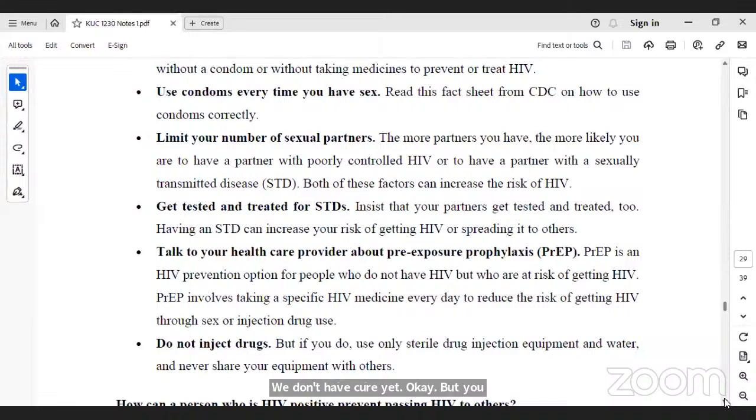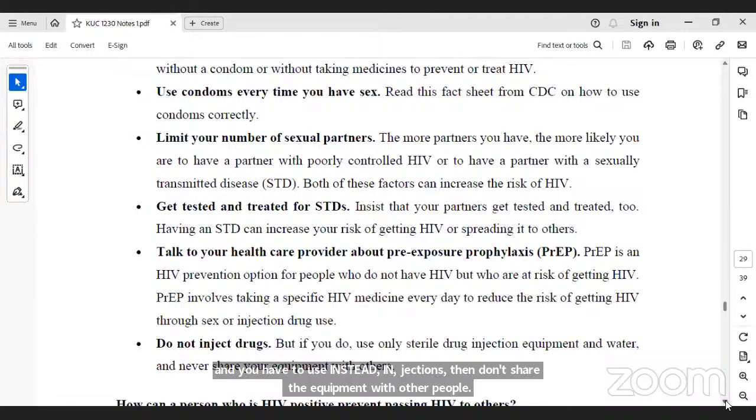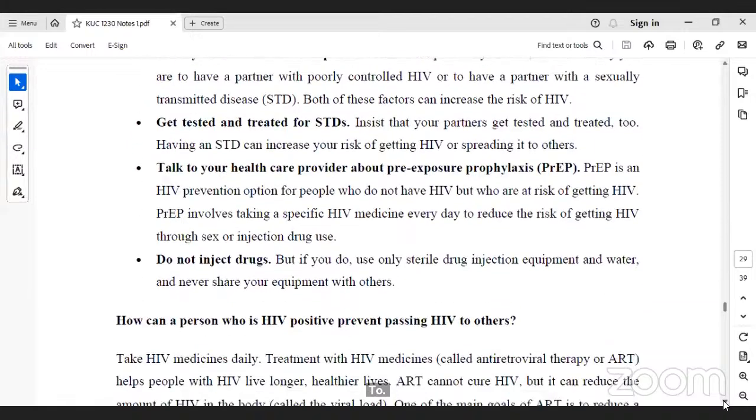Prevention, pre-exposure, and PEP. So take those drug regimens, then do not inject drugs. In the event that maybe you suffer from diabetes and you have to use insulin injections, then don't share the equipment with other people. Tumia tu wewe peke yako. Okay? Tumia tu wewe peke yako.